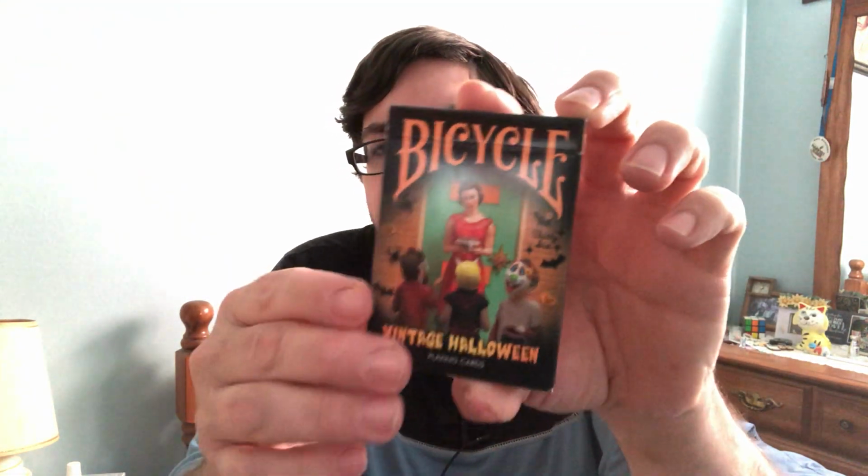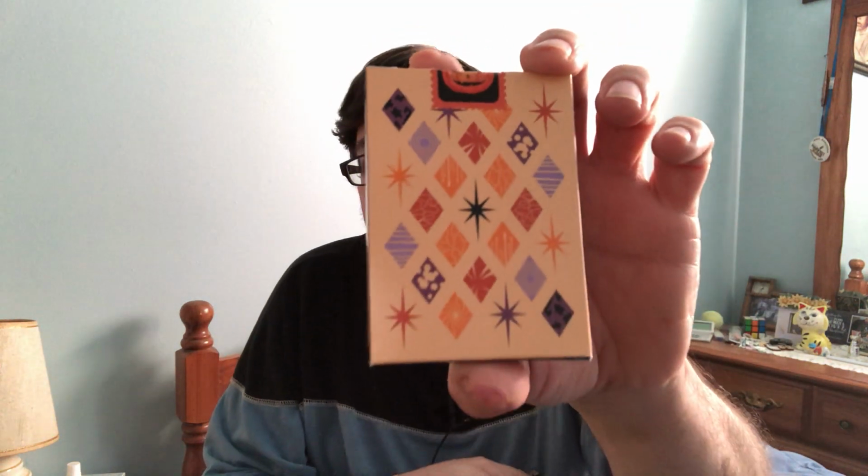But yeah, it's pretty nice for what it is. Designed by the community. Then I did get one from Collectible Playing Cards, which came with a sticker yet again. The original collector's site. I can attest to that. That was one of the oldest sites for buying playing cards. And what I got was the Bicycle Vintage Halloween. A throwback, kind of retro style deck. Pretty nice, but standard pretty much for what it is.